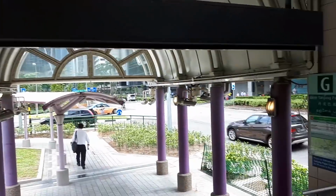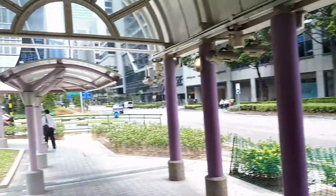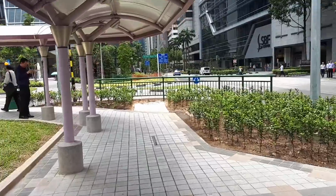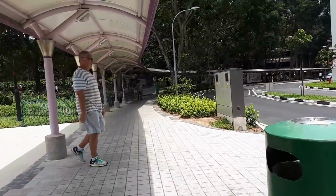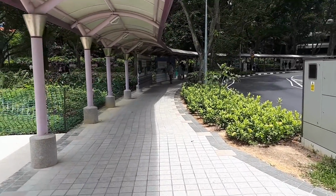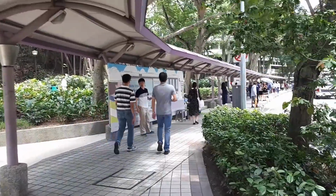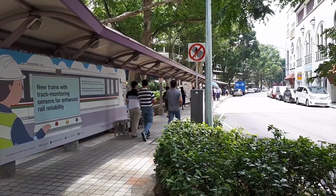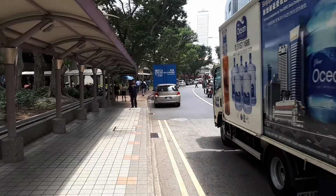Walk straight this way, and you reach a covered walkway. Just follow this covered walkway, and in front of you here is Telok Ayer Street, and you're going to turn left and keep following the covered walkway. This covered walkway will take you to Amoy Street Food Centre, and on your right will be Telok Ayer Street, on your left would be a small little park, and then just keep heading straight down that direction.